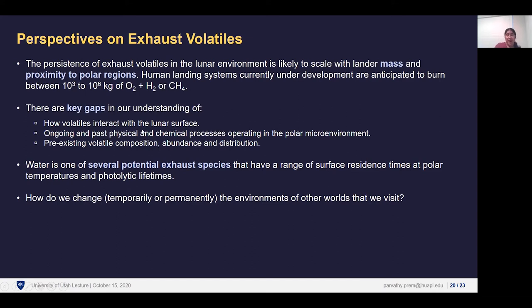We've also really only just barely scratched the surface when it comes to understanding what sort of physical and chemical processes operate in the polar microenvironment. So we have these regions, the coldest places in the solar system. We've never been anywhere like this before. They're exceedingly cold, they're dark. We don't fully understand how the energy sources, galactic cosmic rays and so on, interact with the surface in terms of what sort of physics and chemistry they produce. Visiting the lunar poles is almost like landing on the surface of a body in the outer reaches of the solar system in terms of some of the environmental parameters.